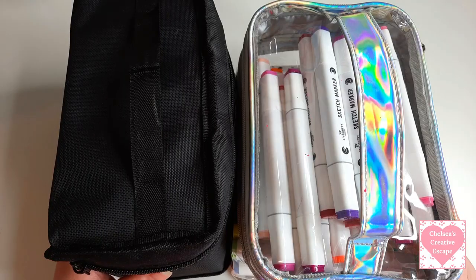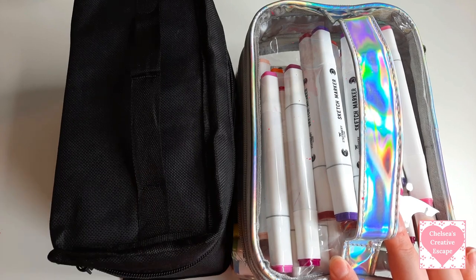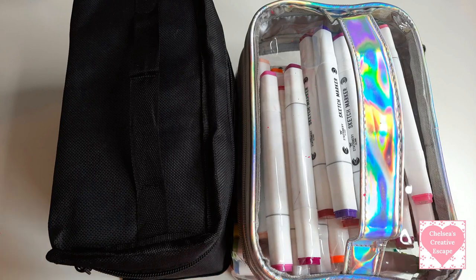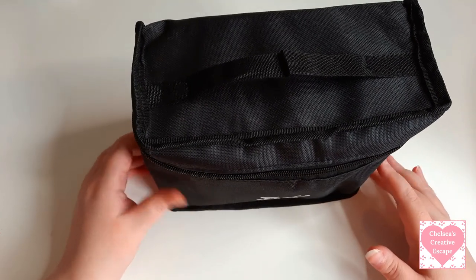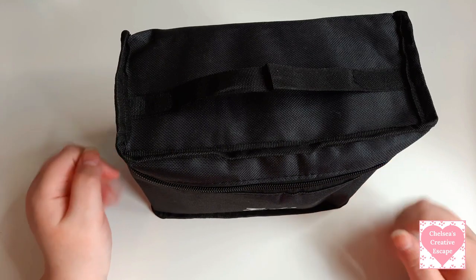So I'm going to start with alcohol markers. I have two cheap sets here that I picked up last month. I think this isn't the original packaging that these came in, I'll talk about that in a second, but I'll just show you these ones first. I was basically just wanting to buy some new alcohol markers, and I didn't want to pay a fortune. I just wanted them for backgrounds.